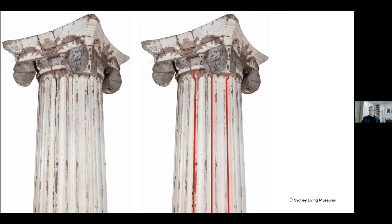The columns were constructed in parts and then attached, the main section of the column being built up in staves and almost seamlessly jointed. And the red lines that I've drawn in here show where the joins are.